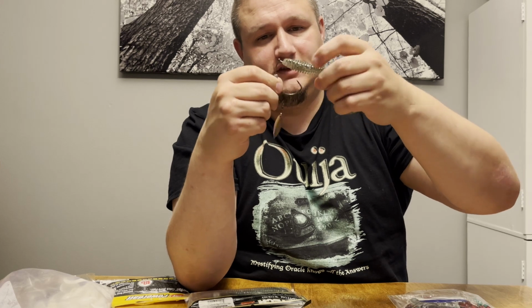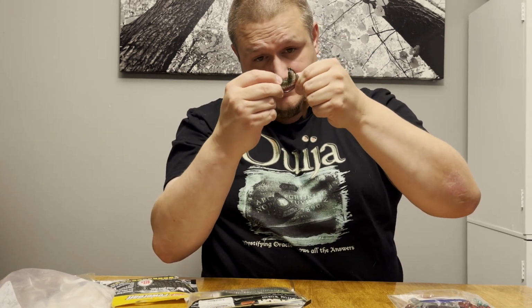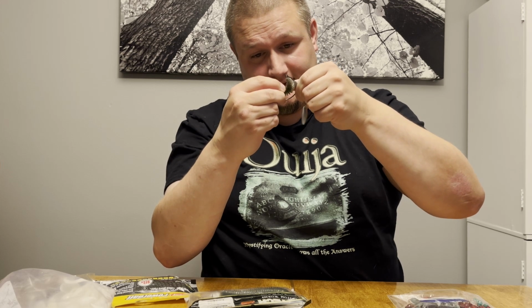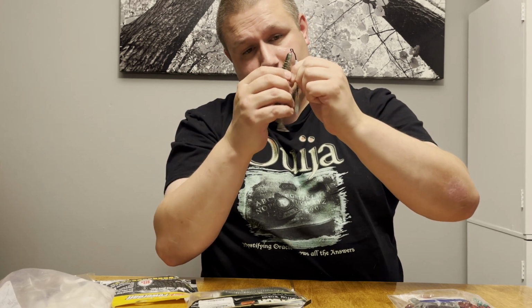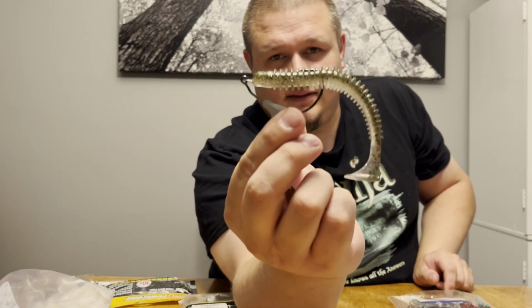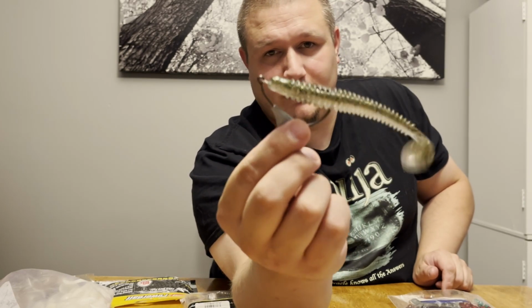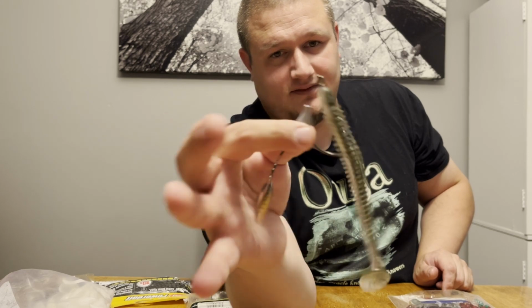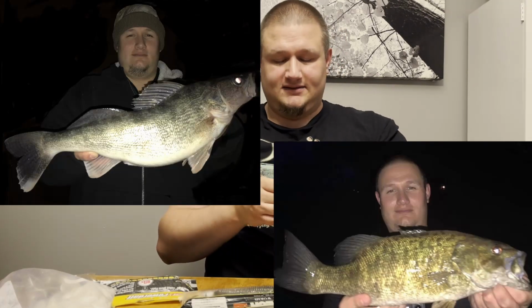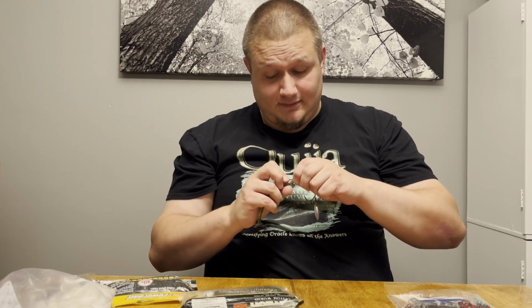And since I'm not using this bait right now, well, screw it, I'll rig it up for you. I just don't like tearing plastics until I use them, but for the sake of a video, you just rig that Texas rig style weedless and throw that out there, let it sink to the bottom, and reel it really slow. You'll catch walleyes at night, you'll catch bass, sometimes pike. You might even get a muskie to bite at night.